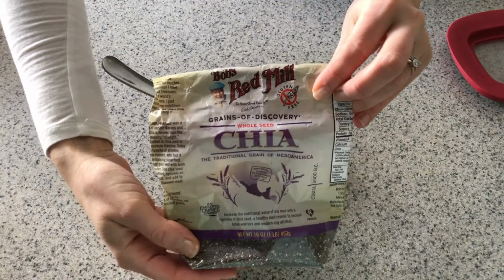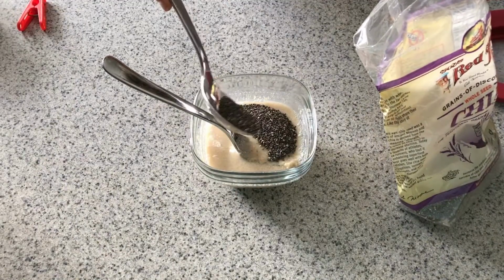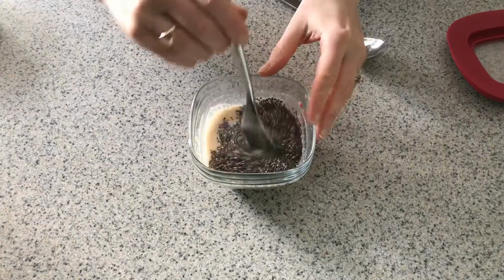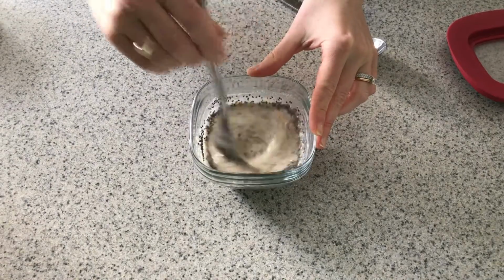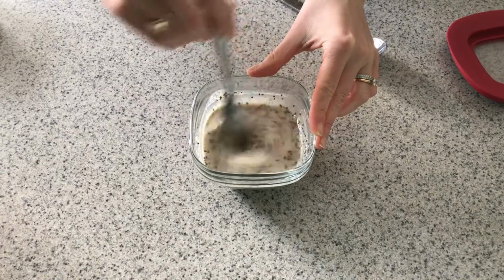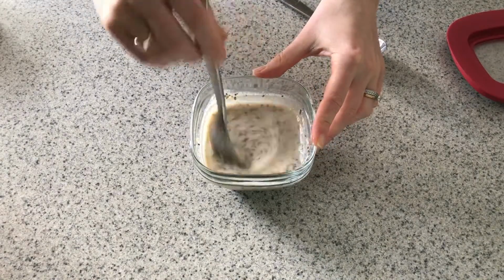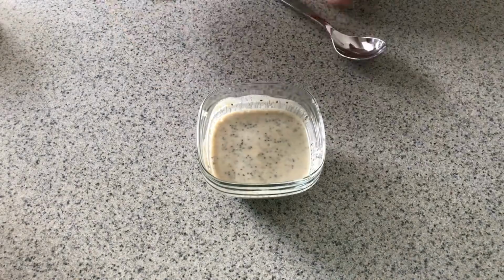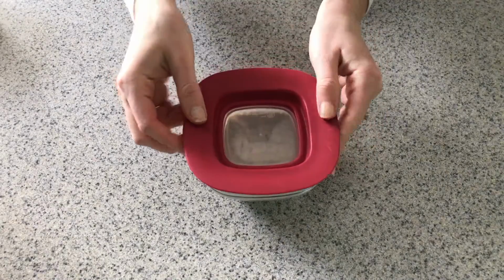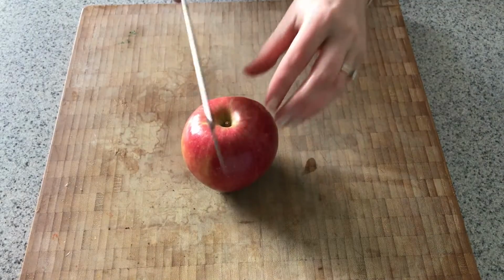Then I added some chia seeds just to make it even thicker and add some really great omega-3s and healthy fats to the dressing. I really liked this dressing. It's very tart and acidic, but yet creamy and satisfying from the tahini. I would recommend adding a touch of maple syrup or your sweetener of choice, maybe if you're not used to eating raw apple cider vinegar, because it can be quite potent if you're not used to it. So a little sweetness would take the edge off, but I thought it was delicious.